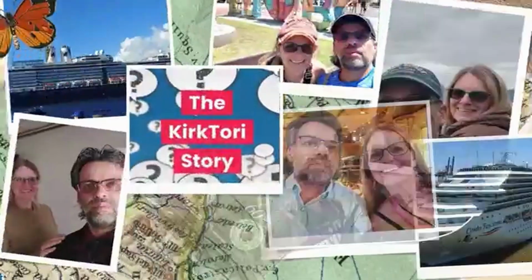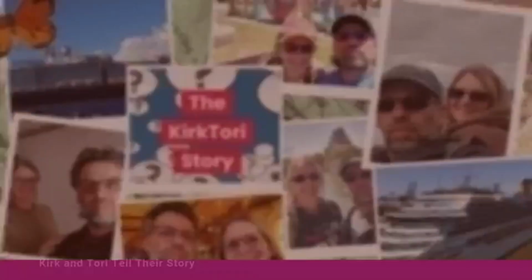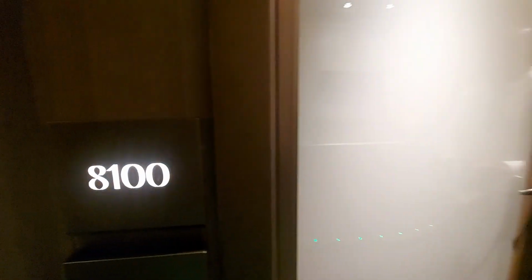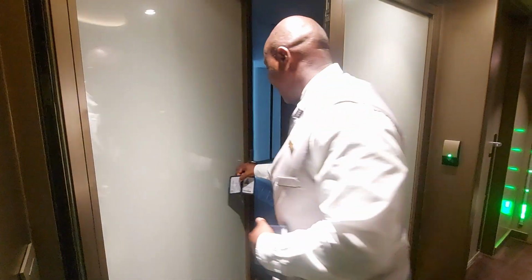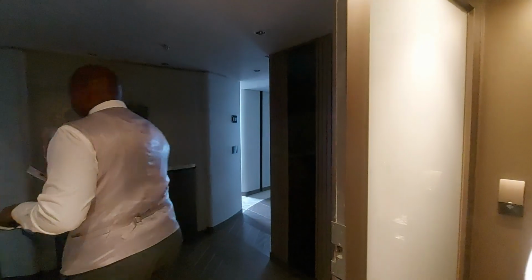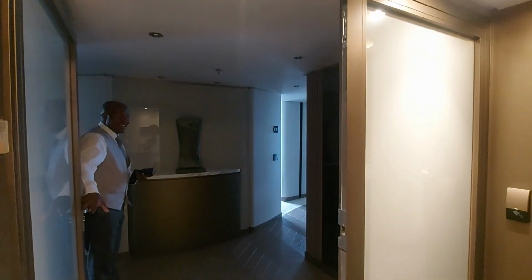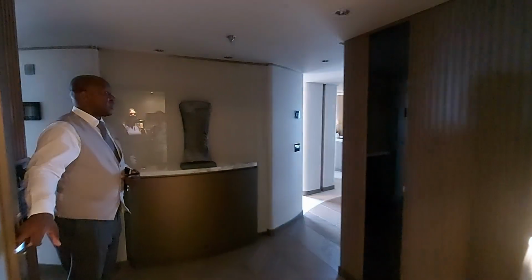So today we will be touring the owner's residence suite here on Explora One. Number here, 8100. Yes. Wow, okay, so we have a double door entry right off the bat. And the lights will come on to life shortly.